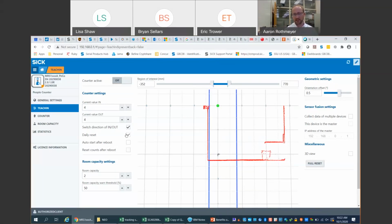There's also a couple other things like daily reset. So you can set it so that basically every night at midnight, it'll go ahead and reset the count. The reason for that is because, as I said at the beginning, we've got a 98% detection accuracy, which is really good, but that does leave 2%, which if there is any kind of error, we don't want that accumulating day to day, because then at the end of the week, there's going to be a much larger error than we would like. So if you're worried about accumulating error, we can set up a daily reset so that at the end of the day, boom, it goes back to 0 and you start fresh again the next morning.